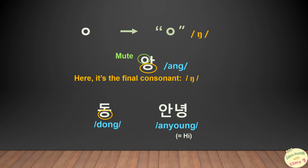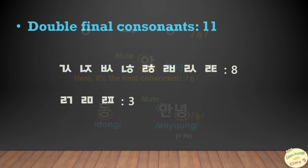In a single word, we see ieung located at the beginning, but also at the end, so a final consonant. In the syllable 안, ieung has no sound, but in the case of 녕, ieung has a sound ng. So the pronunciation of this word is 안녕. It means hi in English. Here we have studied the final simple consonants, and now we'll move on to the double final consonants.